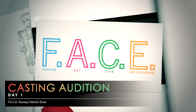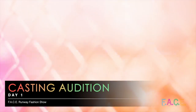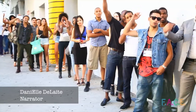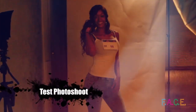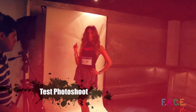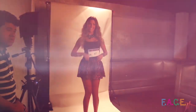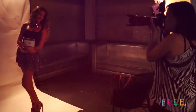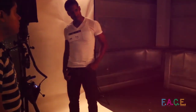FACE Runway casting audition process is different from the regular fashion show you're accustomed to. FACE gives chances to all types and all kinds of models with the designer's specific request for certain looks. When models come to the audition, they immediately start the photo shoot. Models have to do a few poses on camera in a short period of time, and this is a great way to see who is confident and comfortable in front of the camera.